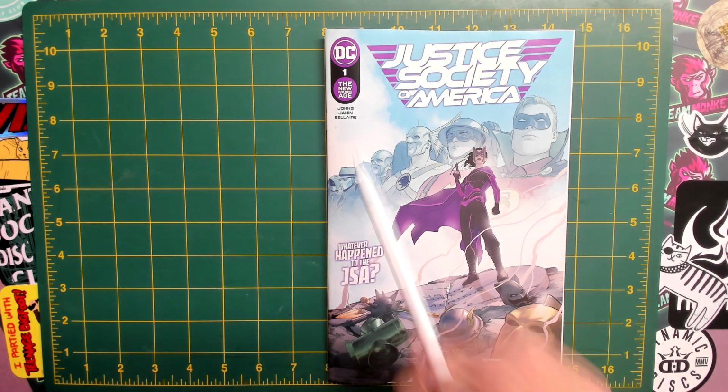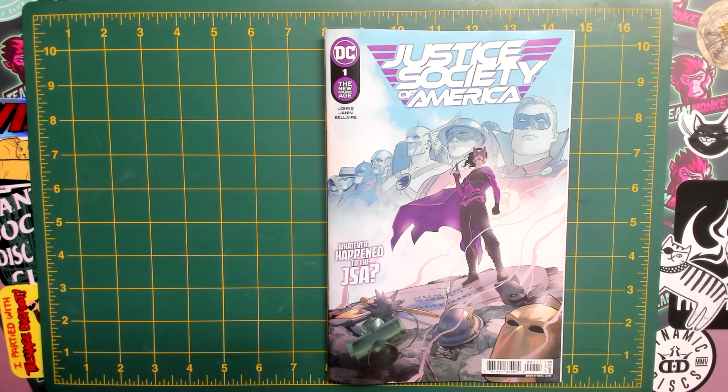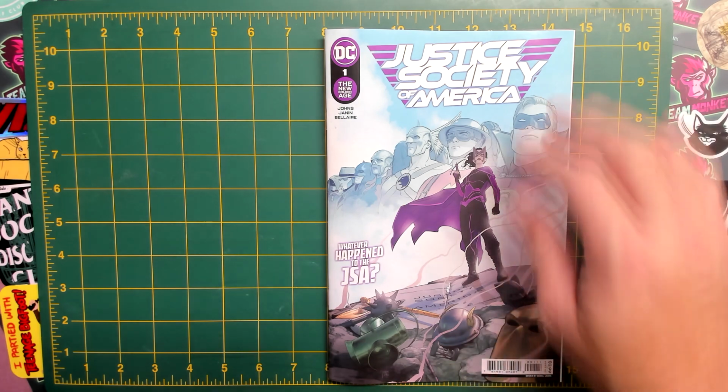So we got Geoff Johns, we got Mikel, and then we have Jordie Bellaire. This is going to be fun times. This is going to be really good.